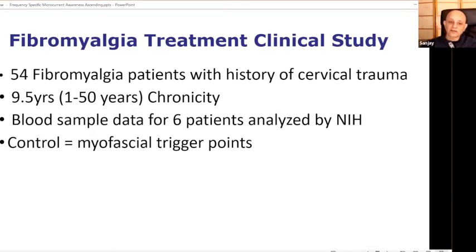She had one control patient who had similar issues but didn't have cervical trauma. She wanted to see if this control patient was helped by the treatment or not, because in general, people who didn't have cervical trauma were not helped by her. But most people who have fibromyalgia do have cervical trauma, not everyone.